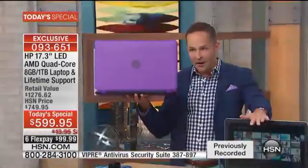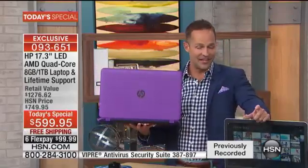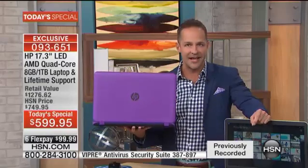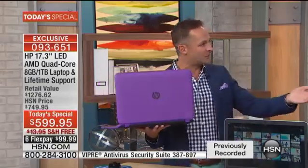Anyway, on my purple computer, or whatever beautiful color you choose, you can store with that SD card slot about a third of a million, Adam, 320,000 photos.